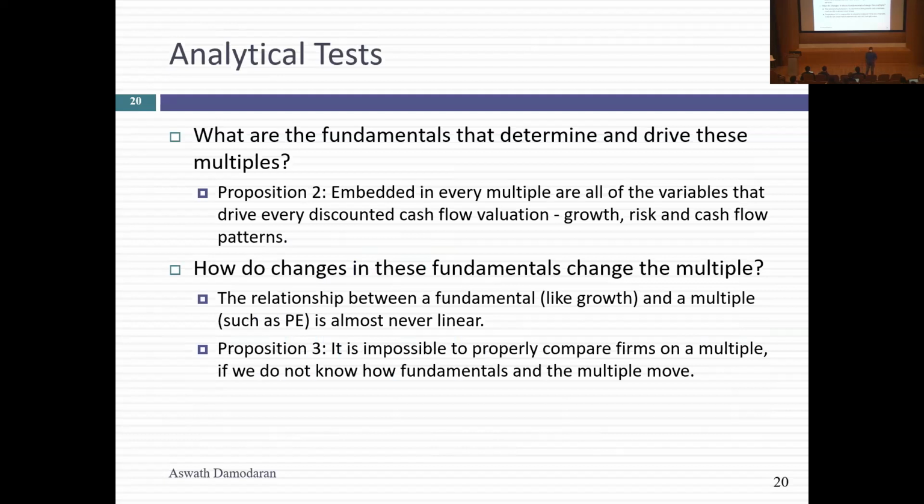So now we're going to talk about what it is that drives multiples. You look at a multiple, PE ratio, EV to EBITDA, EV to sales, whatever the multiple is. There are 2 questions you need to answer before you start using that multiple. First, you need to tell me what the variables are, the fundamentals that drive that multiple.